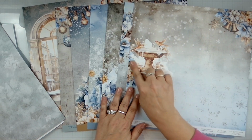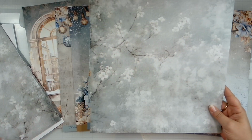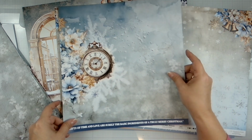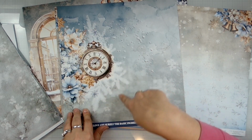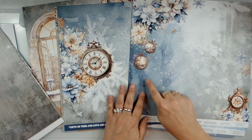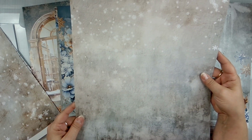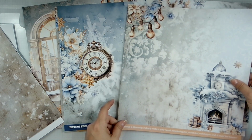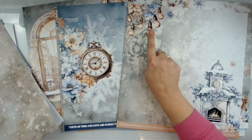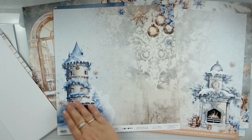Little house down here. This one, a beautiful snow fountain and then some bells. The next two are both similar like this with some little snow flowers. And I love this. I want to fussy cut that out. Backside of the next two are similar to this. Beautiful frosty fireplace. I love the introduction of these light bulbs. And then you've got that.